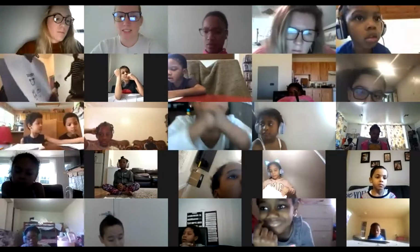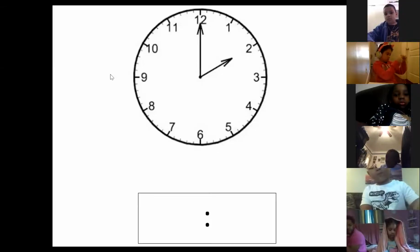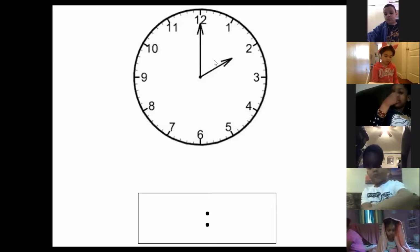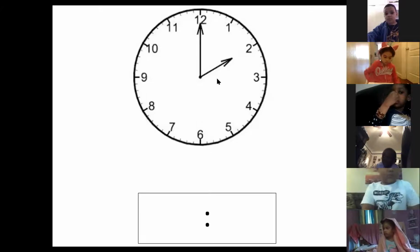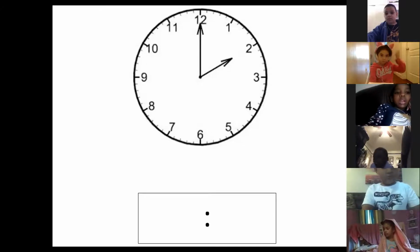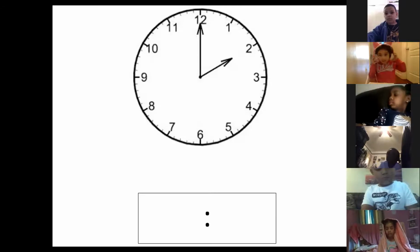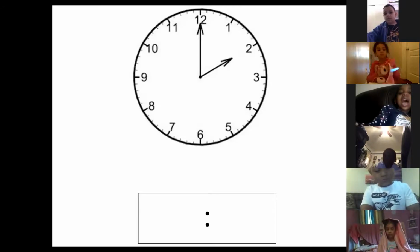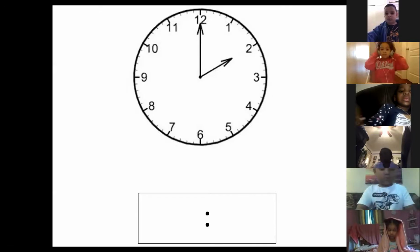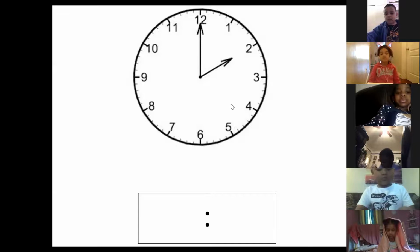Nice job. Let's continue. So today we're working with two clocks, Grace. We're working with both the analog clock and the digital clock. Okay, so the first clock I see is the analog clock. What time is this clock showing me, Ramada? Two o'clock. How do you know? Because I see the short hand going to the 2. Great. And where is the long hand pointing to? 12. Nice job. All right.